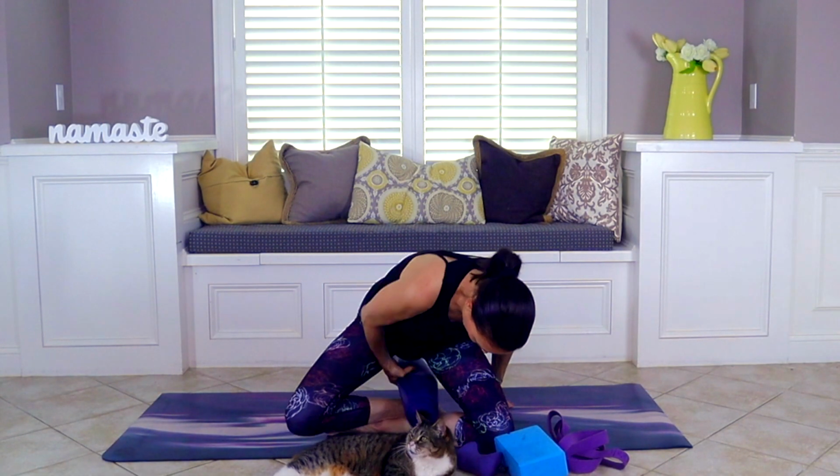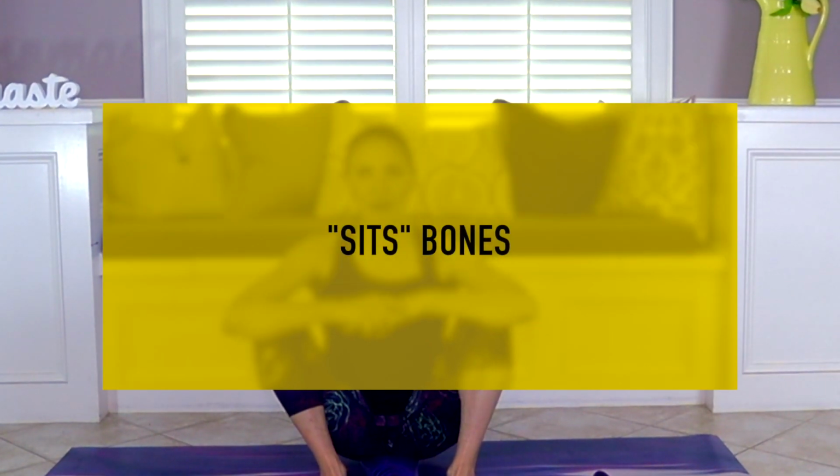So you're gonna start with the mat like this. You're gonna thread it through your legs and sit on it so that when you sit on it, you can feel those bones, your sits bones that I refer to, your ischial tuberosities, and you want to just move side to side just to create some body awareness.